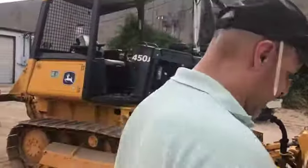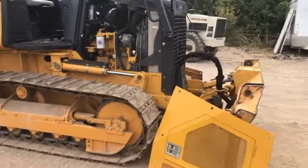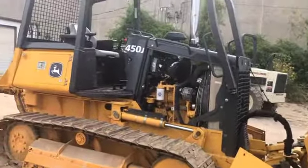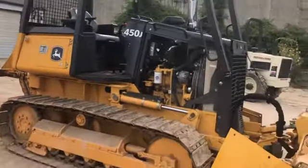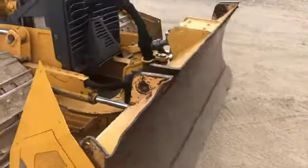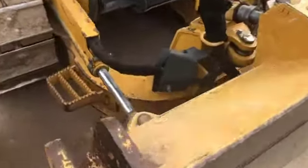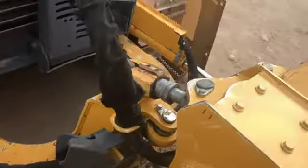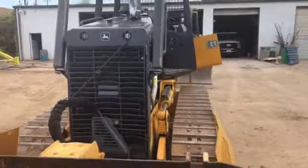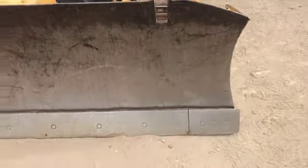Comparable machines are like a Cat D. This tractor is a little bit bigger than a Cat D3, maybe smaller than a D4. Maybe a K650. Maybe a D31 Komatsu, a little bit bigger than the D31.